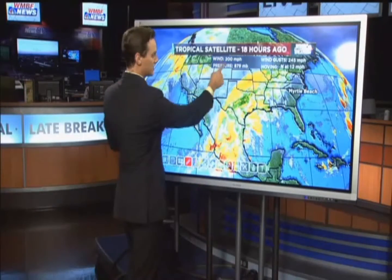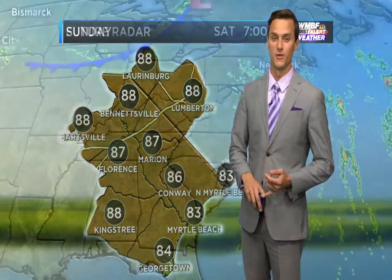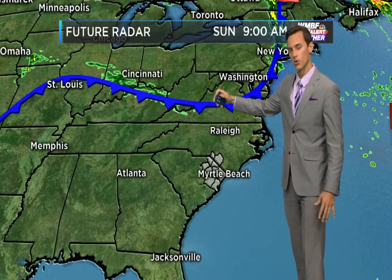Now, 18 hours ago, that's all it was when she had 200-mile-per-hour sustained winds. She was gusting almost to 250 miles per hour. I'm not going to be surprised if a few of your backyard thermometers hit that 90-degree mark tomorrow, because it is going to really be warming up. Now, we do have that low pressure that's been bringing us some rain the past couple of days exiting, and over the next few days we're going to start to watch this cold front drape down into the Carolinas, but it's not going to make it into our area.